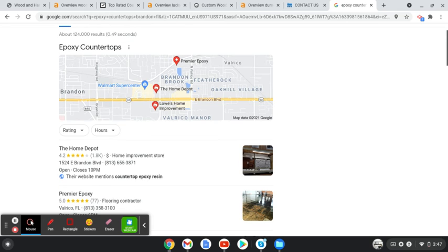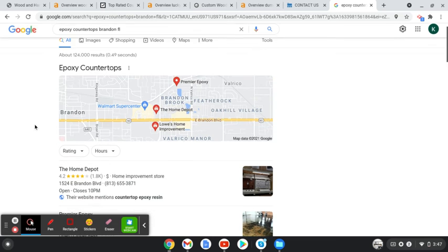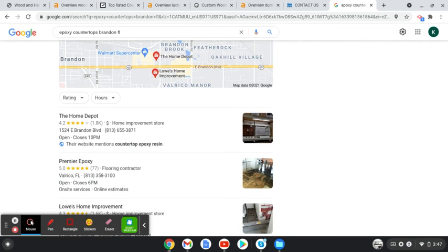The next thing that you find is going to be the Google My Business or Google Map Pack in the middle. And these are all companies that advertise for these services and have done the Google My Business information.